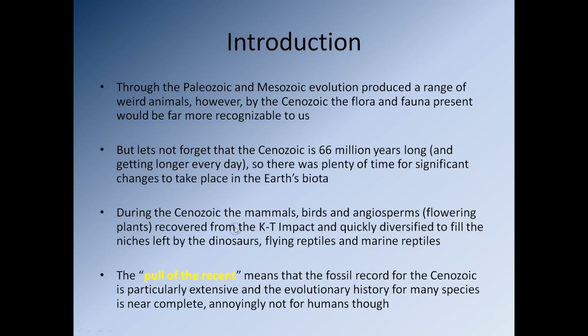Today we are moving on to lecture 20, which is going to be focusing on Cenozoic life. Alright, let's get going. Through the Paleozoic and the Mesozoic, evolution produced a range of quite interesting animals, some of them quite weird. However, by the Cenozoic, the flora and fauna present would be far more recognizable to us. We'd be able to walk around and think, okay, that looks like something I can equate to a modern animal. But let's not forget that the Cenozoic is 66 million years long, and it's getting bigger every day. So there was plenty of time for significant changes to take place in the Earth's biota.